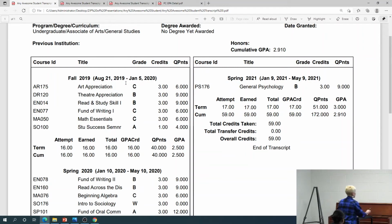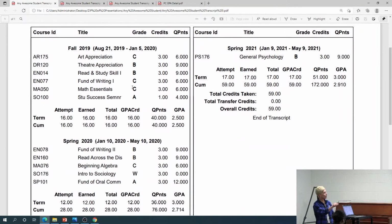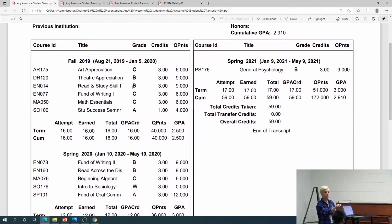Sometimes students take, we call them 0 level or developmental courses. So there are some developmental courses on this transcript. As you can see, EN 014, 077, 050. Down here, there's 078 and 076. Those are developmental courses, or sometimes we call them 0 level. Even though over here in the total credits taken, those are calculated in that overall total. If you go through and add everything up, they're calculated in that 59 total credit hours.